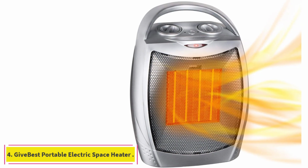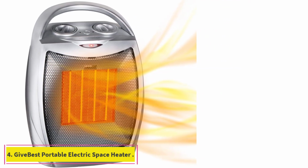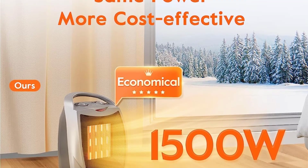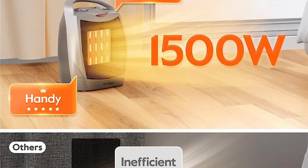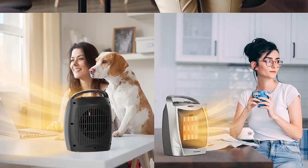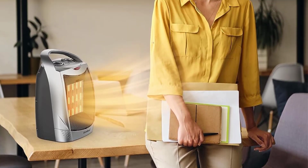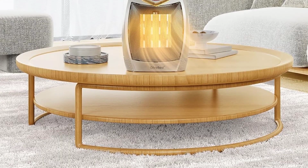At number 4. GiveBest Portable Electric Space Heater with Thermostat. The GiveBest Portable Electric Space Heater is our favorite portable option because it's lightweight, weighing only 3.2 pounds, and has a large handle for carrying. It has a tip-over auto shut-off feature, which works well as the unit turned off automatically after we knocked it over, and it will also automatically shut off to prevent overheating.